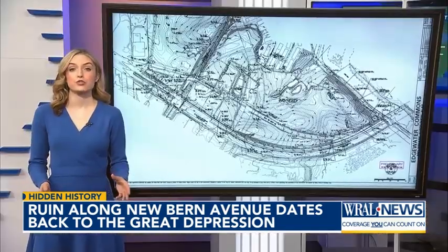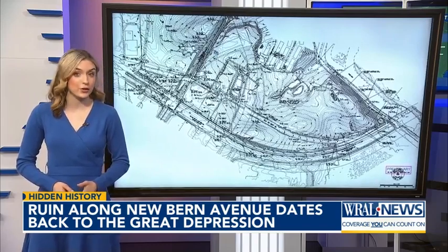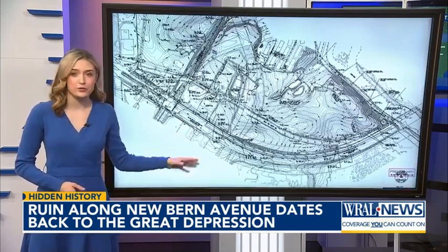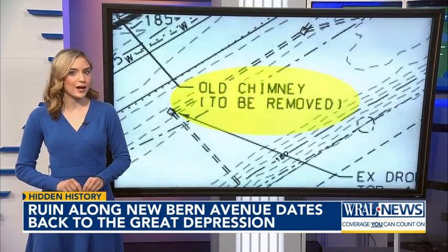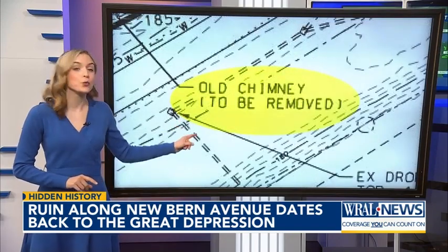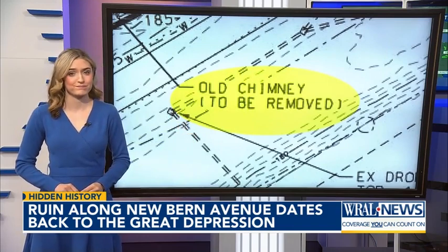County property records show Rogers Lane Partners LLC owns the land that the ruins sit on. These early site plans for that development building up behind the chimney only mention it one time. This map shows an old chimney in the same area with the words "to be removed." Grace Holland reporting. And again, we did reach out to the property owner to see what's next for the ruins, if they will be removed, but we have not heard back yet.